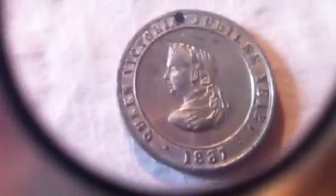Then wandering around flea market, got some stuff out of rummage boxes. Got a little Queen Victoria Jubilee tour thing for a place called Ilkeston, 1887. That's pretty cool. Then I got an Italian coin. I got a Malaysian 1953. These square coins are pretty cool.